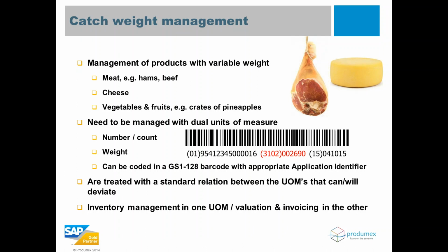So for instance, you typically find it in the meat industry where you have to trade hams or beef. You'll have it in the cheese industry, and you can also have it in the vegetables and fruits industry, where you have to trade grades of a specific fruit which varies according to its weight and which is valued according to its weight.